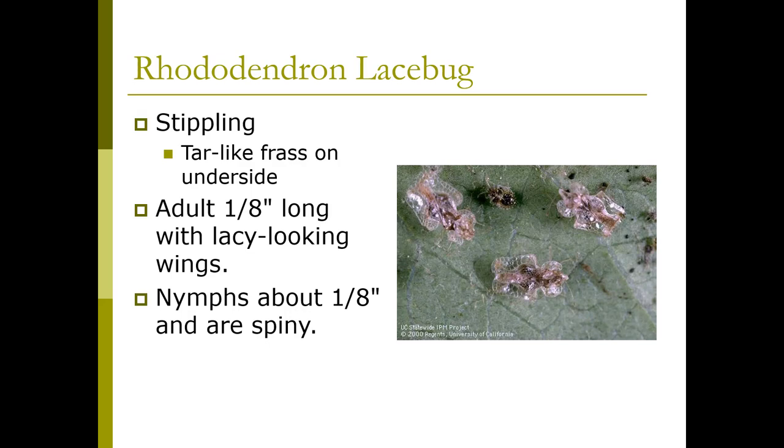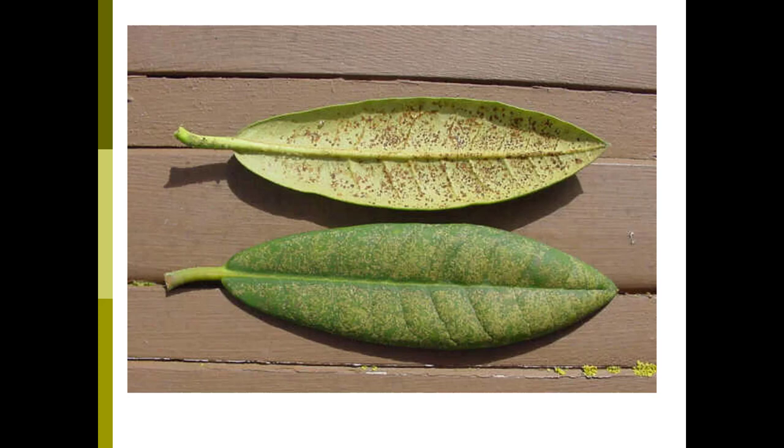Rhododendron lace bug: they cause stippling, and they have a tar-like frass on the underside. They're about 1/8 inch long, with lacy-looking wings. The nymphs are also about 1/8 inch and spiny looking. And here's the damage they do. You can see on the top side we've got the stippling. And then you'll see some frass on the underside of the leaf. That's your sign that they're there.